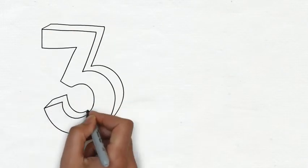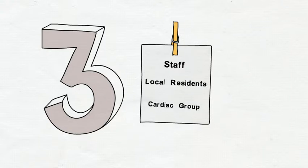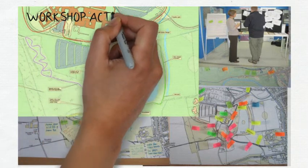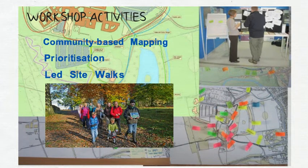Three key groups associated with the Forth Valley Royal were directly involved in the project: hospital staff, residents from the local Larbert community, and a cardiac-focused group made up of clinicians and patient representatives. These groups took part in a series of 3 workshops led by the UHI team. Workshop activities included community-based mapping, prioritisation exercises, and guided walks. The workshops were complemented by drop-in events.